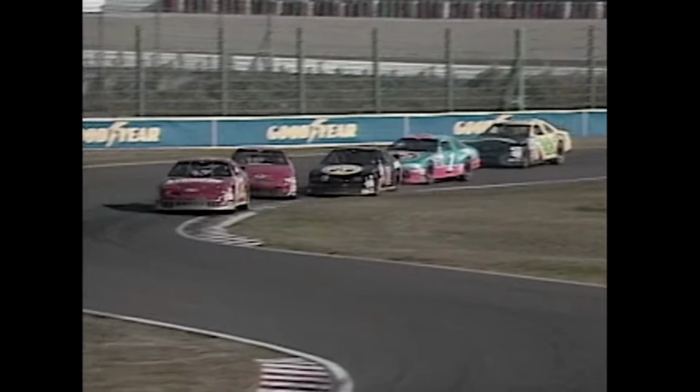Despite managing to race in the Suzuka Thunder Special, Gaylord only competed in 4 points-paying Cup Series races in his career, but made a career racing in the Winston West Series. Although he never scored a victory, he snagged 35 top 5s in his 18-year stint.